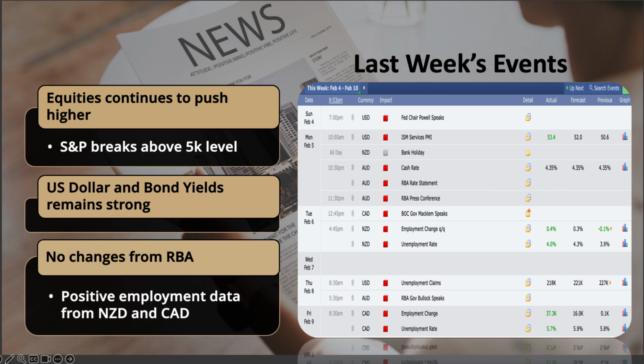We're seeing that same thing across the board, not just in the US, but looking at Japan, looking at broader markets, everything is moving higher. On the other hand, the US dollar and the bond yields remain strong. So again, we're seeing markets moving independently. Now, no changes from RBA, but we are getting some positive data, especially out of New Zealand and Canada, that both of their employment data was pretty good.